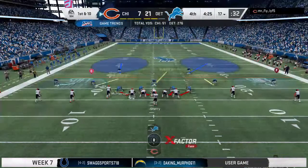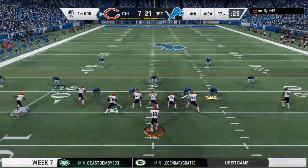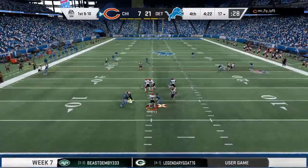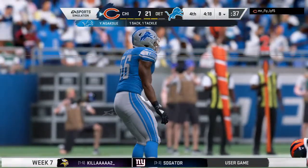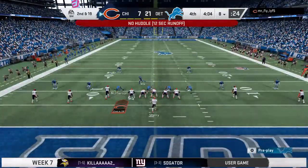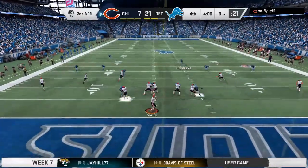The Bears offense ready to go for their next drive. These guys had to punt their last possession, and that's become too familiar of a refrain. Too many of these drives. And under the Lions' pressure, he's brought down. Yannick Ngakoue, he's the one to get him, and that is sack number 7 for him on the year.